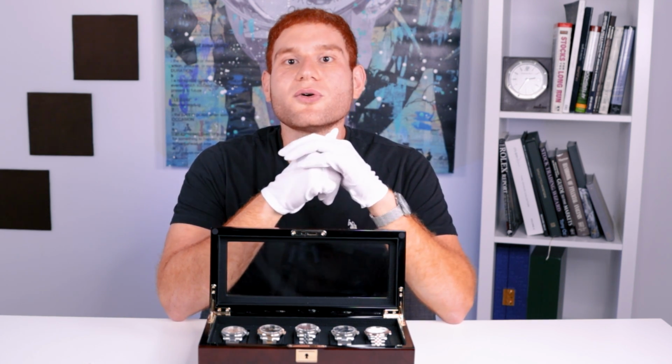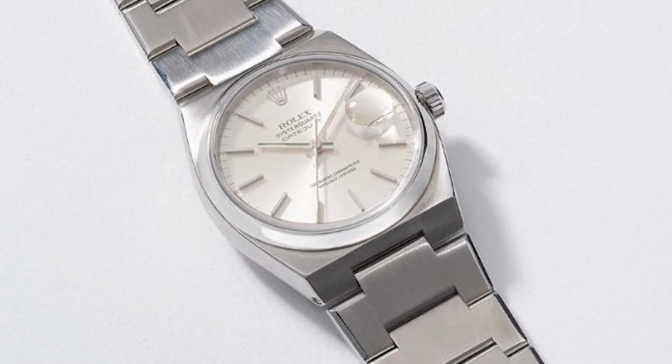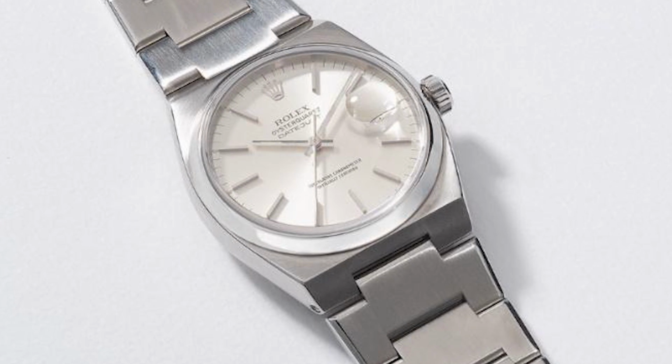Coming into the 1960s, the quartz crisis started. Now, Rolex, being a powerhouse brand that it is, still was affected by this, believe it or not. But Rolex being Rolex, they took this opportunity and decided to innovate. So they made a quartz watch. That's right, contrary to popular belief, Rolex did have a watch that ticked. And that watch was the Oysterquartz, also known as a Datejust with a quartz to most collectors, that's how they say it.